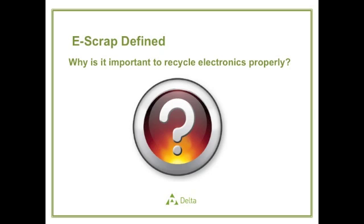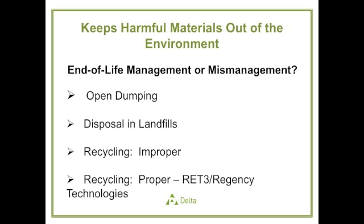So we know what these substances in electronics are and why they're concerning, but how do they get out of electronics and into our environment? This can happen through a number of ways, and these are pretty common and typical in our society. Some are managed and some are mismanaged. We've got a few listed here, and we're going to go over each of these.